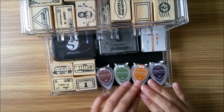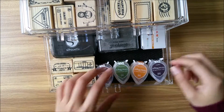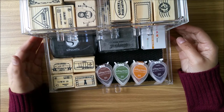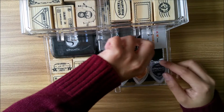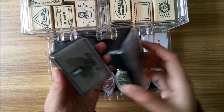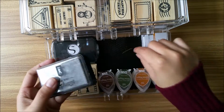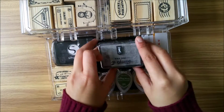I'm trying to go really minimalist with my collection, and it's been working pretty nice. Also, I don't have anywhere else to put it, so I tell myself, don't buy any more until you use these up. Anyway, this one is my first set of stamps from Typo. They're gold and silver. The black one is actually a set of 3, but the black one's already dried up.